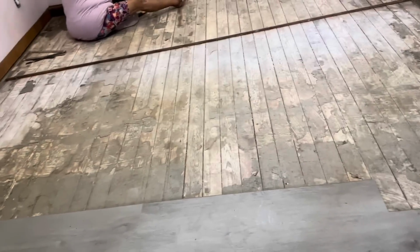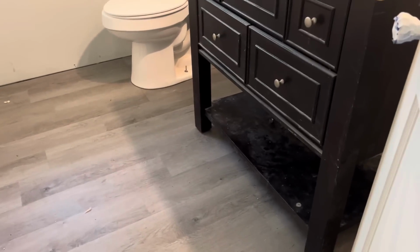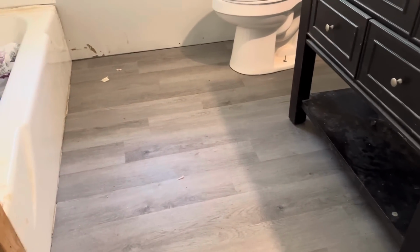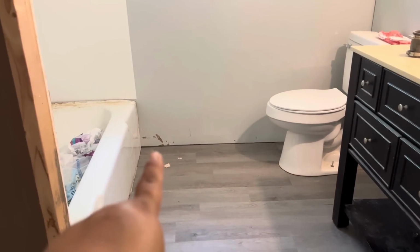I am staggering them. You're just not seeing it right now because I had to get as much done to come into here so I could get the bathroom done so that Rusty could get his drains drilled. We did scuff the wall a little bit right there. We can do some touch-ups.